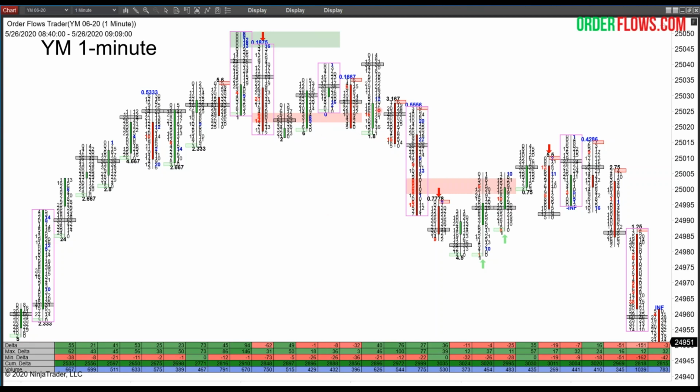But if you're watching what's happening in the order flow, you've got a reversal forming up in here. Okay, so you're just looking for some sort of trigger to come in and tell you to get short. The market's not going any higher.